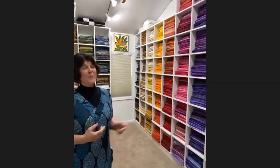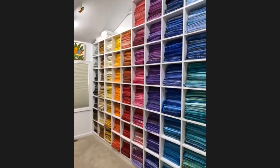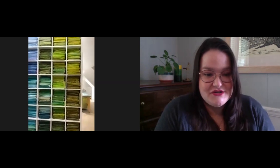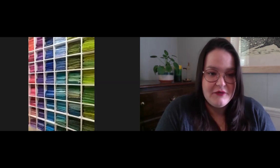This is behind my design wall. And did I mention I've been collecting fabric for 40 years? Karen, that's exquisite. What an amazing different array of colors and I'm sure different types of fabric for you to choose from. That's absolutely beautiful. I would put pictures of that on my wall.